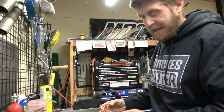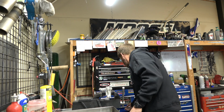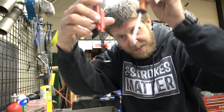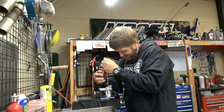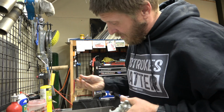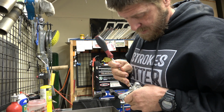I like to chuck this up in a vise, just nice and easy, so I don't mess anything up. Let's get a screwdriver, and we're going to push down on the plunger and put this in. So let me show you. Take the screwdriver, put it through here first, because if you put this in, you can't get it on. So put the screwdriver here first, go down. There we go, got her in there. You want to make sure it's all the way in its groove, so you can take a nice skinny flat blade and push on that circlip, make sure it's down where it needs to go. There we go.